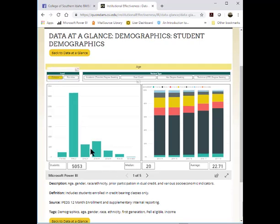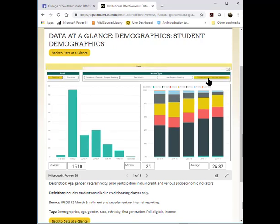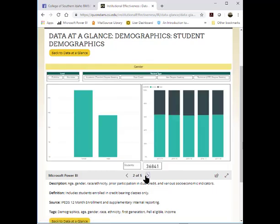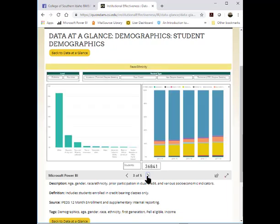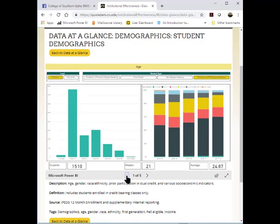You can say full-time, and let's see, CTE only, and let's see if we can narrow it down even further. Trying to see if we can narrow it specifically to the business management program. I'm not sure. This is a new feature that we have on the site. But I encourage you to look around there and see what you can glean as far as valuable information.